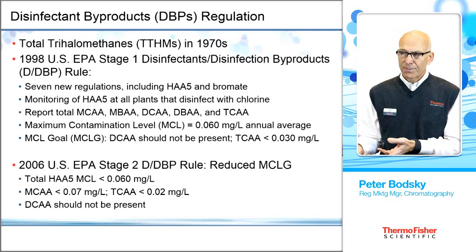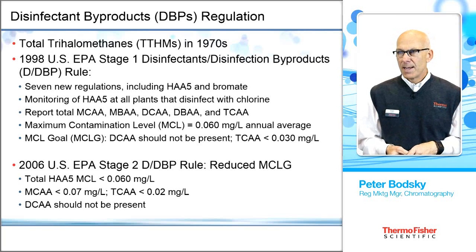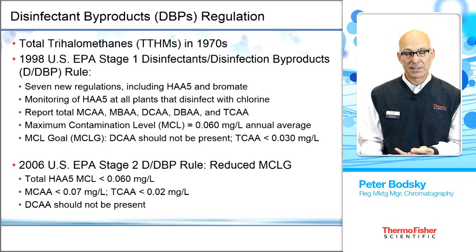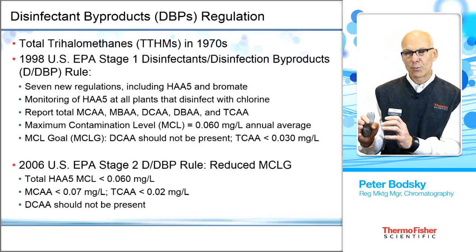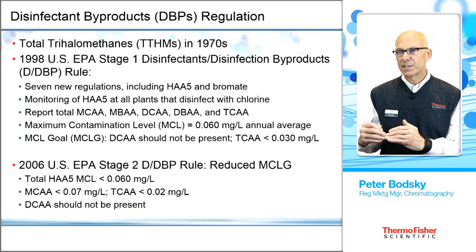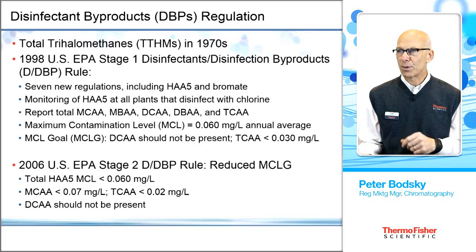We're also looking for an annual average of this total reported at no more than 0.060 milligrams per liter. Also, the DCAA component of that would not necessarily be present at all. In 2006, Stage 2 revised that rule so that we are again looking at that average, 0.060 milligrams per liter, but they reduced the overall limits to ensure that those limits were further pushed down, and again, still the DCAA would not be present.